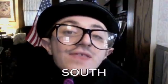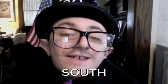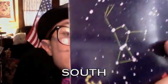And this big 3 is very easy to find, and you can find it within the next several weeks. So now I'm going to show you how to find the big 3 of the night sky. Simply go outside any clear night over the next few weeks. March is a great time to find the big 3 and face due south. And the first thing you should see immediately is Orion the Hunter.